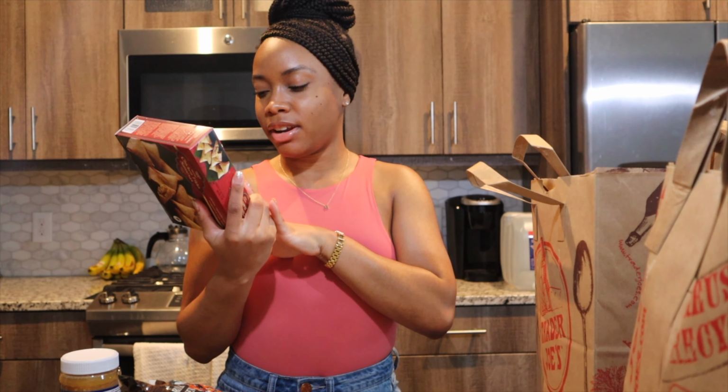I usually put these in the air fryer, so they're pretty easy. I don't know if they recommend putting them in the air fryer. Oh yeah, it says you could do it in the air fryer or the microwave or the oven as well. I remember the first time I put them in the oven, but the air fryer is way faster. If you do have one, I recommend putting these in the air fryer.